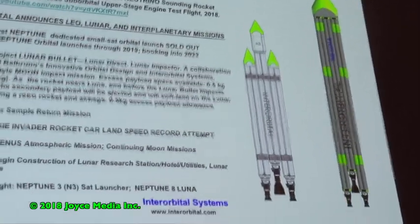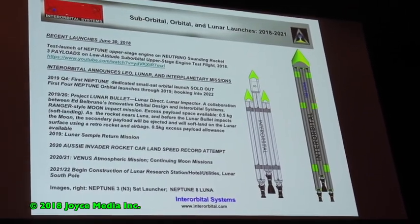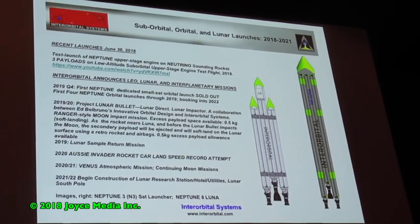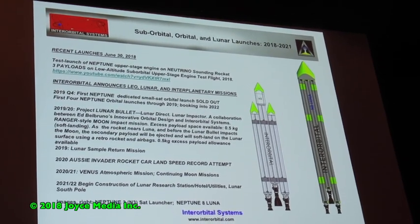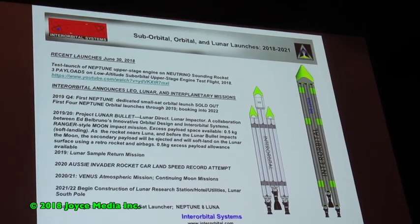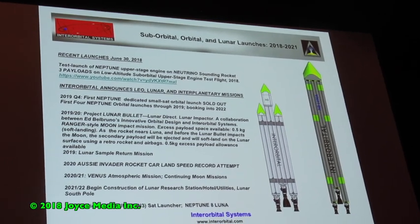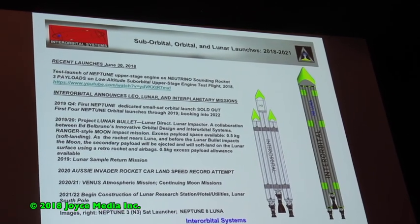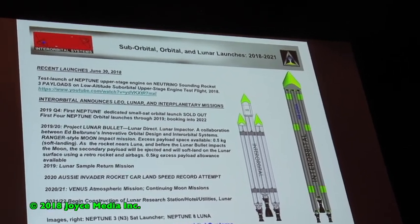Various versions of the Neptune vehicles are depicted here. A Neptune 3 is a three-unit CPM version of the basic CPM 2.0, with two upper stages, tiny ones with those little engines that we showed you. It is actually going to be used in a lunar impactor mission. We're doing the first private sector moon mission.